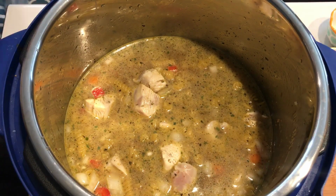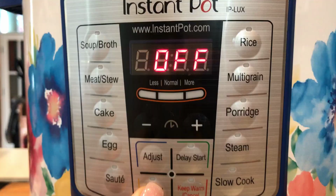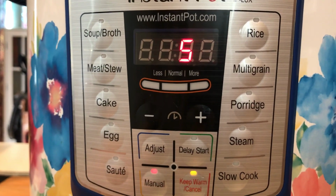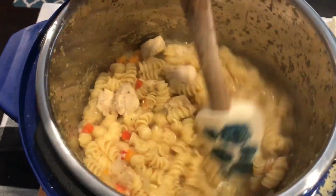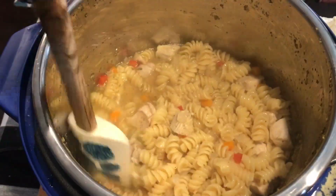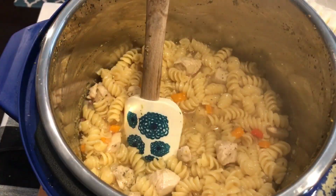Alright, so I'm just going to pop the top on this and set it to manual pressure for 5 minutes. I'm going to let it rest for 5 afterwards, and then I'll release the steam and add the rest of my ingredients in. Alright, so when you take the top off the pot, it looks super liquidy, but that will go away once you let it sit after you mix everything in.